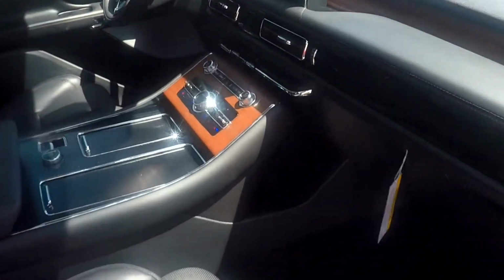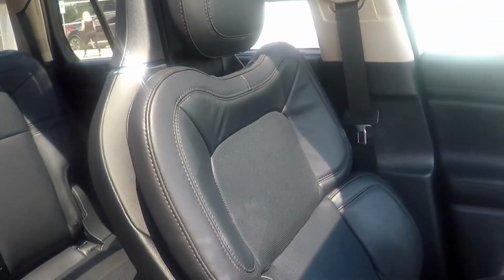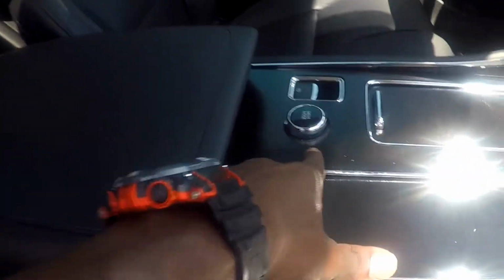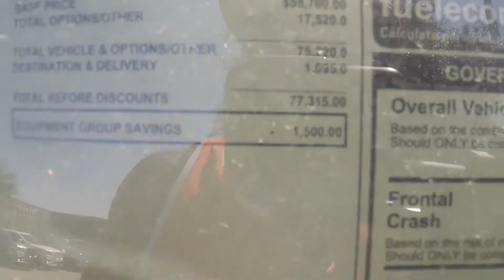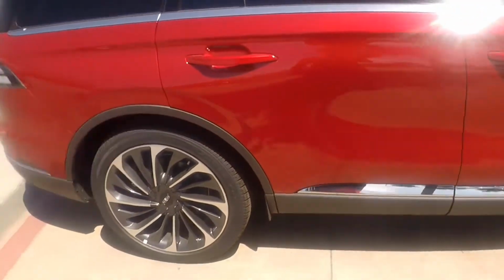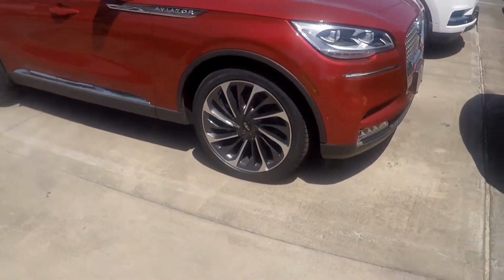Ooh, this is open. Look at that. Big screen. That's the only thing I don't like about that, man. We got the drive mode. $1,800. That thing clean though. That thing look good though.